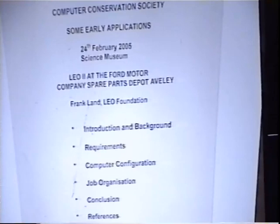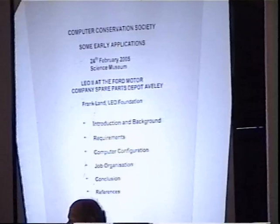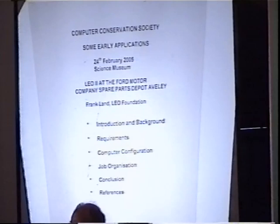So I'm going to give first of all a little bit of introduction and background, then talk about the requirements which had to be met, then go on to talk about the particular computer, the LEO 2, the configuration of that, something about the job organization, some conclusions, and some references, which will include some of the references you were talking about.